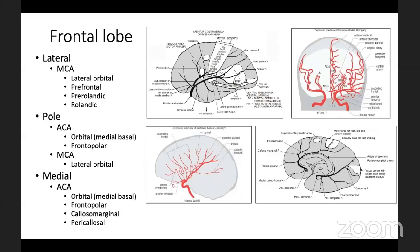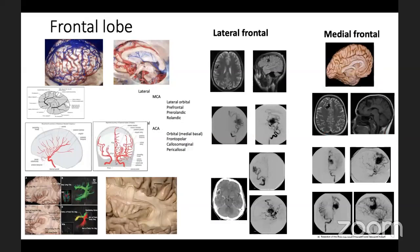Medially, and also including the superior lateral aspect of the superior frontal gyrus, will be supplied by the anterior cerebral artery, which will be the medial frontoorbital branch, the frontopolar, the callosomarginal, and the pericallosal. This is an overview of the frontal lobe, and this is to show you on the surface, the veins are more prominent than the arteries. And then on the medial side, there is the falx that is covering the callosomarginal artery.